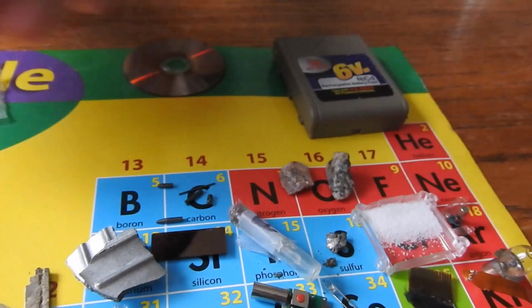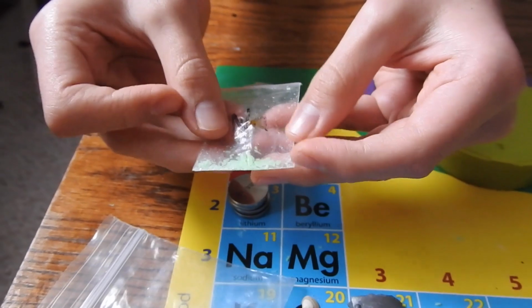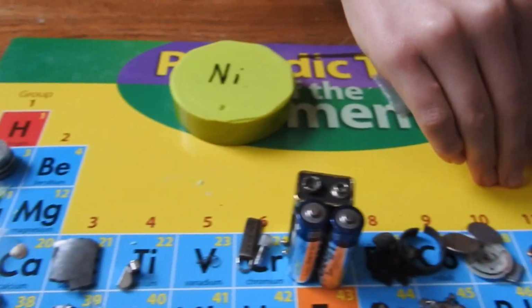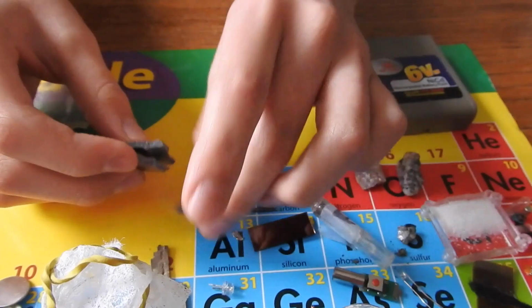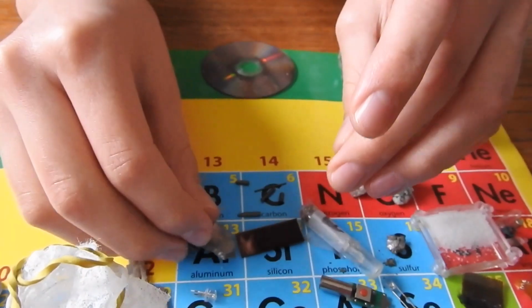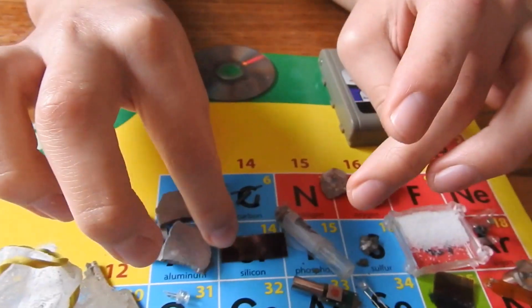And now we're going to move all the way to sodium. For sodium, I put some soap in there, which contained a lot of forms of sodium. And now we're going to have to move back over here to aluminum. Aluminum, I got pieces from a broken piston, which also can contain scandium. For silicon, I have silicon crystals from a solar panel.